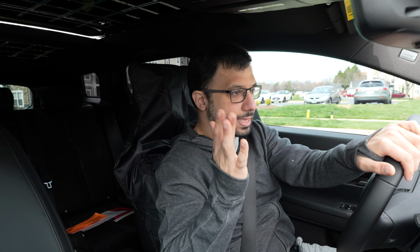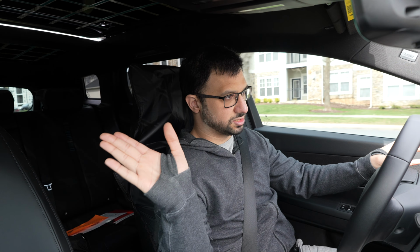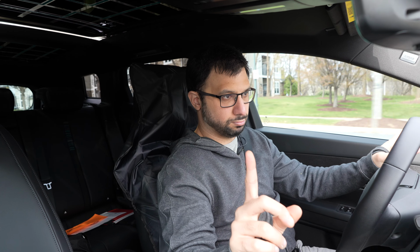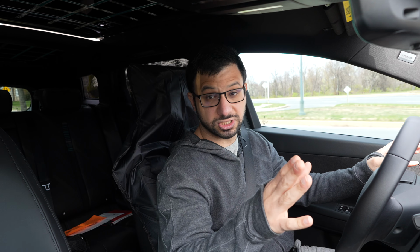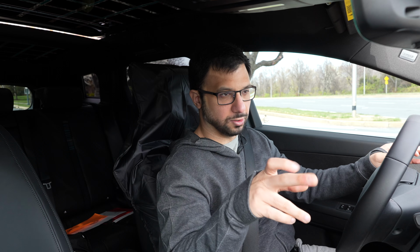But yeah, design is completely up to the beholder. But I genuinely love the way this car looks. From the front to the back to the sides, I think it pops. Color combos are also, depending on what color combo you get, amazing.